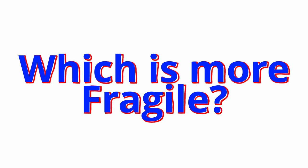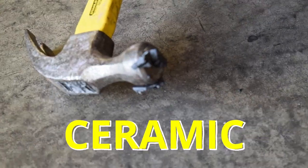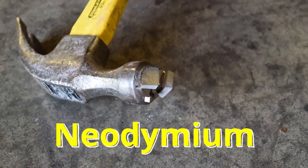Which material is more fragile? Both materials are hard and brittle and can be broken from impact. Due to the hardness and strength of neodymium, two neodymium magnets can break each other if slammed together. The materials are tied in this category.